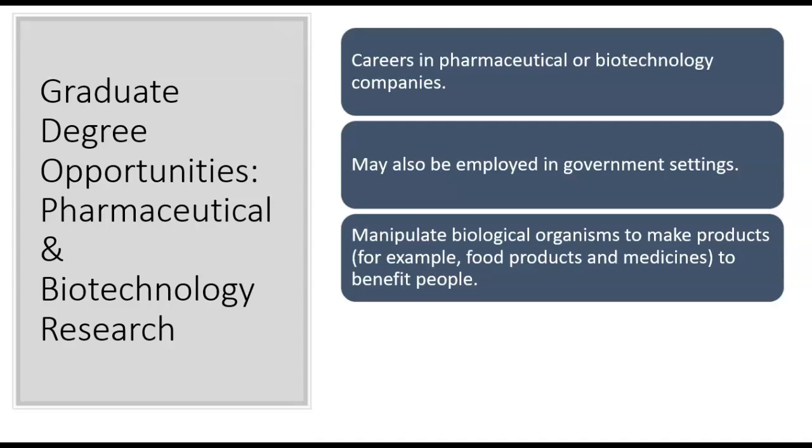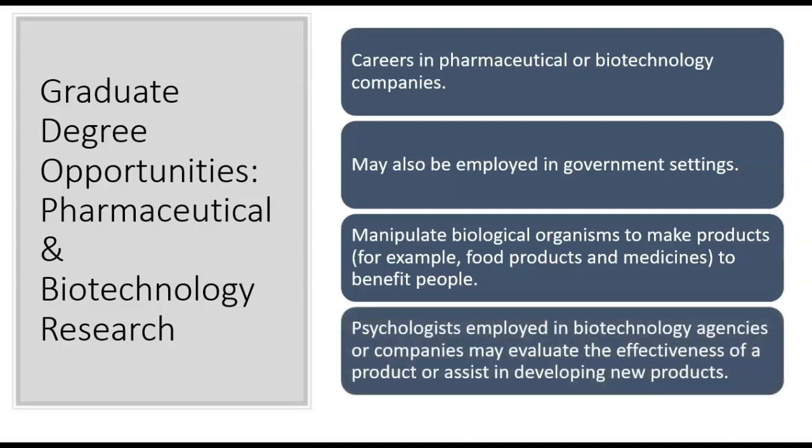What these employees are doing, they're going to be doing primary research for product development and innovation, inventing tools, techniques, products that can be used to benefit people. Psychologists who are working in this domain may also be called upon to evaluate effectiveness of products, so having really strong research skills is critically important.